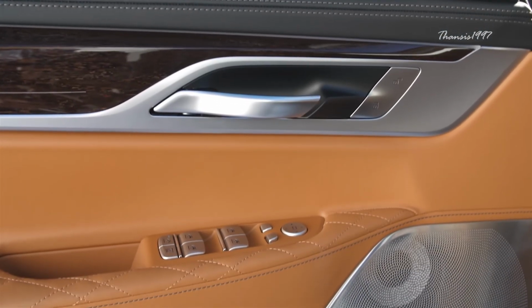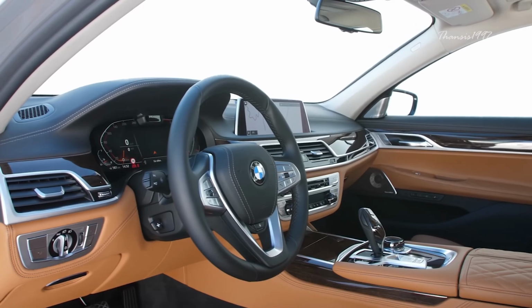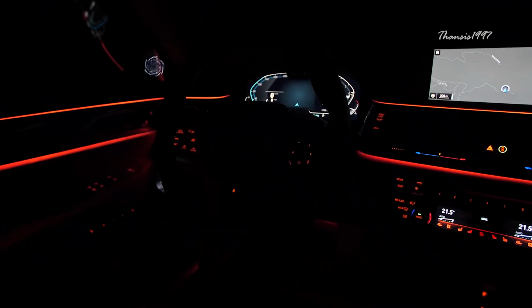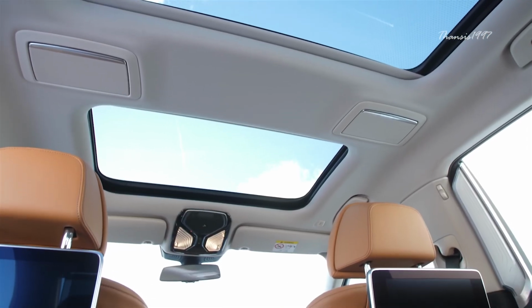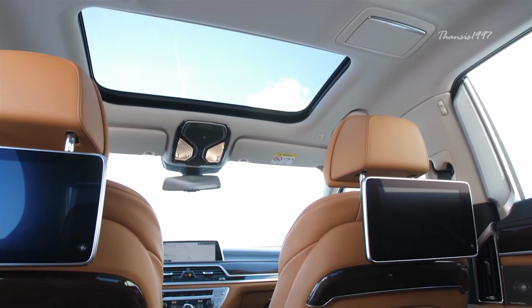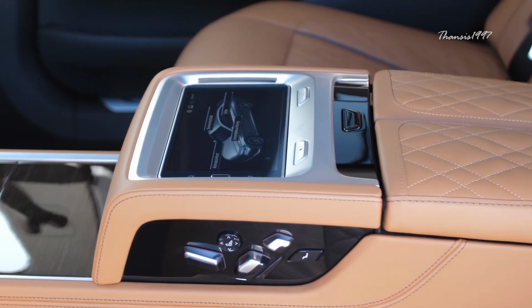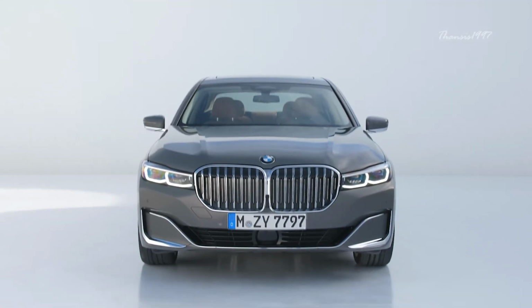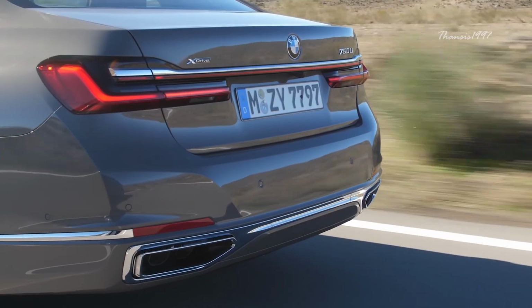The use of high-quality materials, together with high-tech features such as digital driver's display, ambient lighting, and heated and ventilated comfort seats, provide a posh experience to all the occupants. The new 7 Series can be availed in several engine configurations, and its price starts from around $87,000.